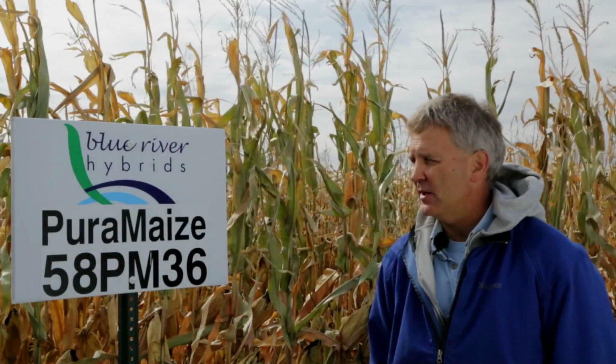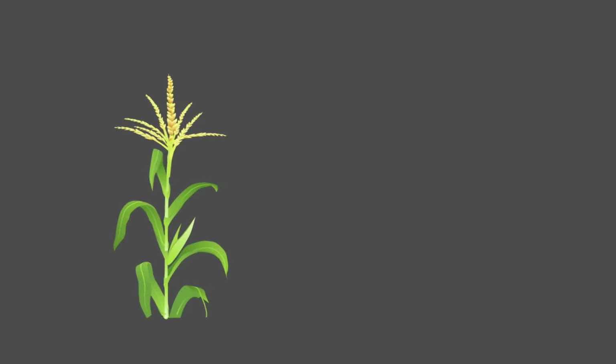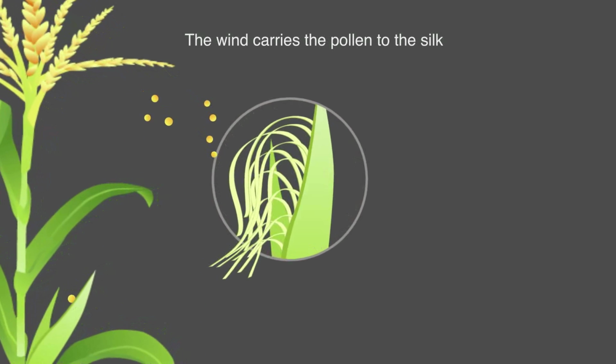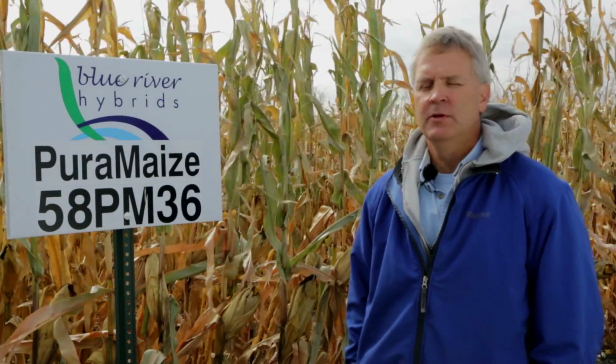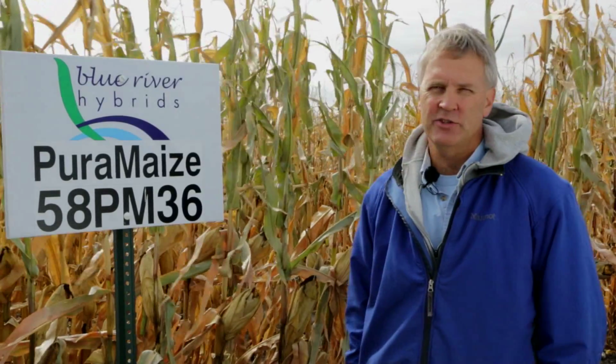The PuraMaize system is a gene complex. It's not a single gene, it's a gene system. It doesn't work by blocking or stopping pollen flow. It doesn't really have any effect on pollen flow. But what it does do is, as pollen flows into a field of PuraMaize plants, the silks in those plants do not readily accept any pollen that doesn't contain the PuraMaize trait. So it blocks non-PuraMaize pollen, and since PuraMaize has not been put into anything that's GMO, you essentially block GMO pollen from contaminating your field of non-GMO corn, or in this case, PuraMaize non-GMO corn.